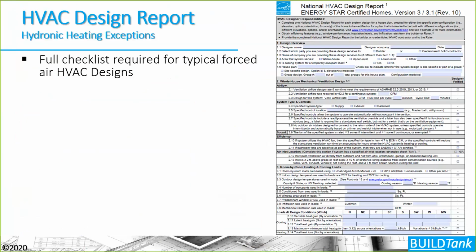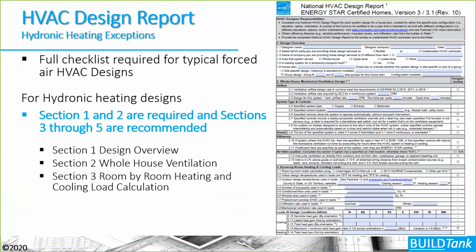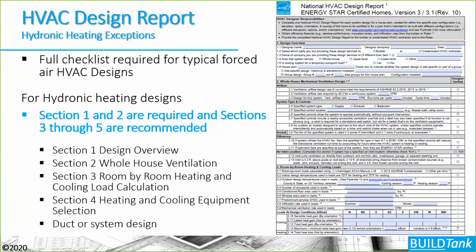There's a full checklist, and it's typically used for forced air systems. It's really focused primarily on forced air systems. Therefore, if you have hydronic systems in your climate region, in your zone, only sections 1 and 2 are required, although sections 3, 4, and 5 are highly recommended, and they can significantly improve the performance of hydronic systems or alternative HVAC systems that might be used in those climate zones there. Section 1 is the design review. Section 2 deals with ventilation. Section 3 is about room by room heat load calculation, so getting the right load for the house, then how you select the equipment, and then ultimately how you distribute that load is Section 5 here.